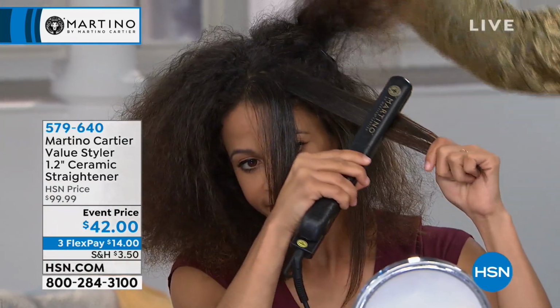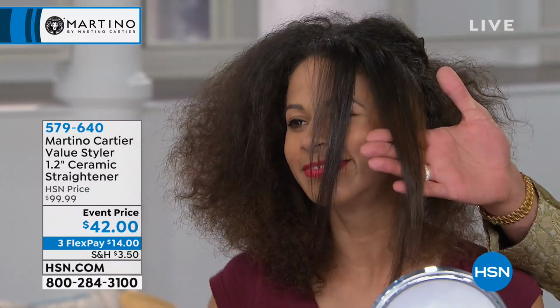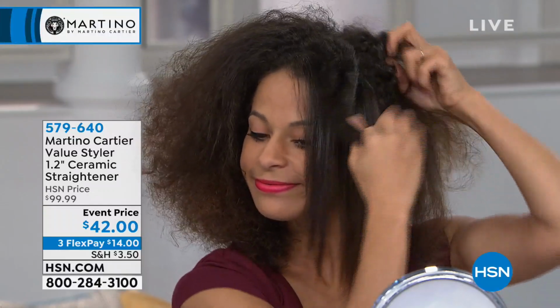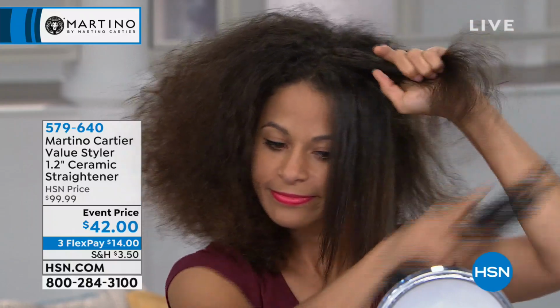So take a look at Brandy. She's starting out with air-dried hair and one simple pass, her hair's straight. Show them again real quick. One pass. Don't blink, because it's fast. But that'll save you so much time. It's so much healthier on your hair, and you're getting it for a fraction of the price.